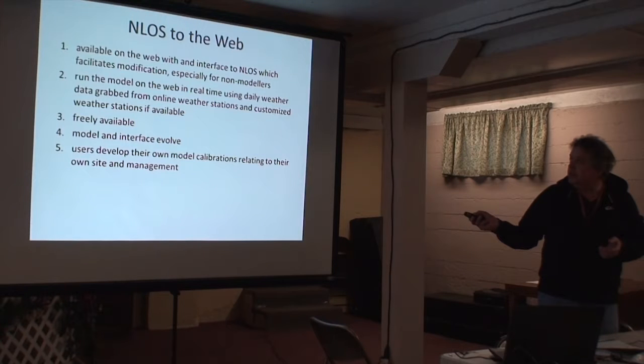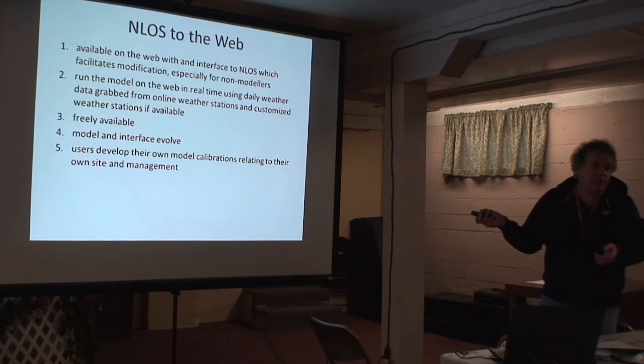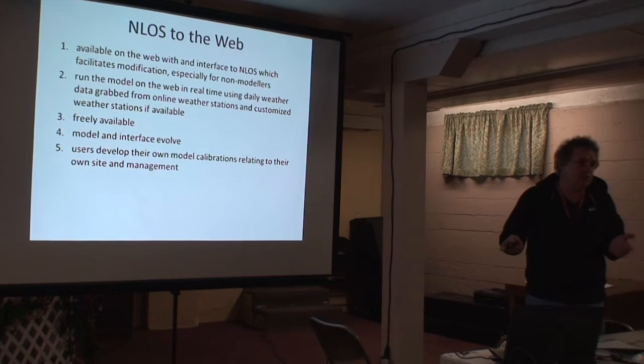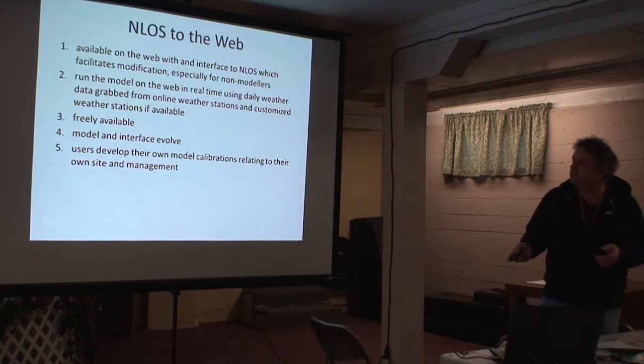So what we've done, NLOS is on the web. It's freely available. You can run it in real time with real-time weather data. As I mentioned when I started off the talk, it's evolving, so we're trying to improve it. It's data hungry, so we're trying to put up scenarios so that you can pick a scenario and get running with it. And if you have your own farm data, or if consultants or guys like Chris have data, they can give you data to include into these types of models.